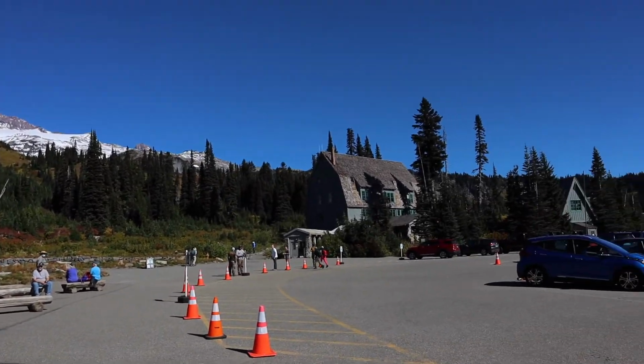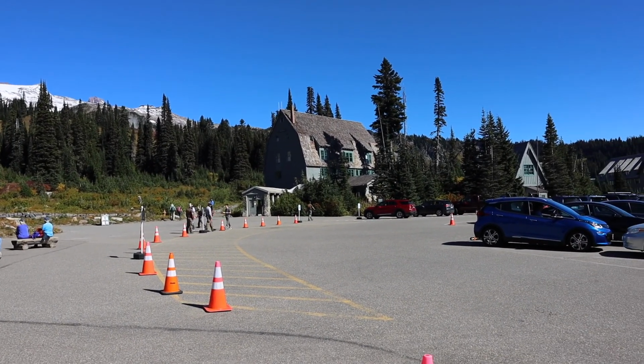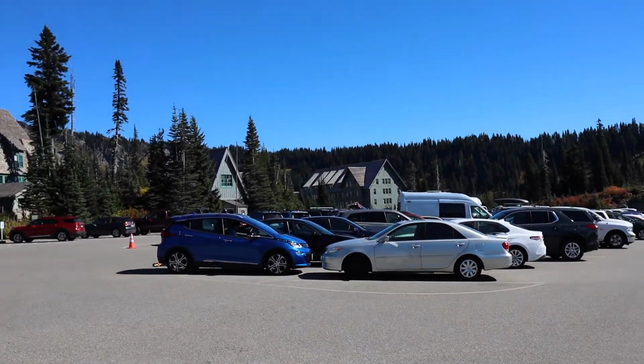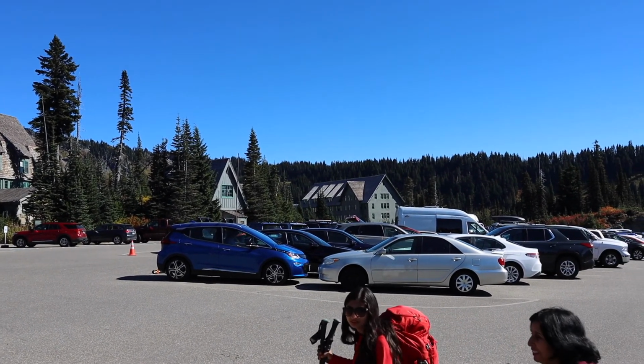Going this way, that is the Alpine Ranger area, so you can summit from here. That's typically where you start, I think. And then over there, back all the way over there, that is the lodge. The lodge is only open for a few months out of the year because they get a ton of snow up here. So yeah, super cool.